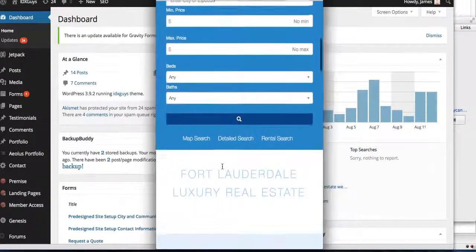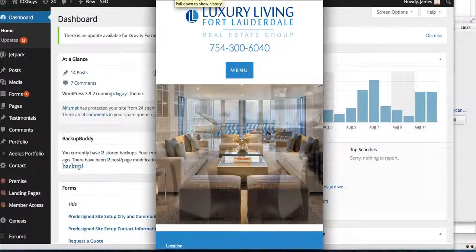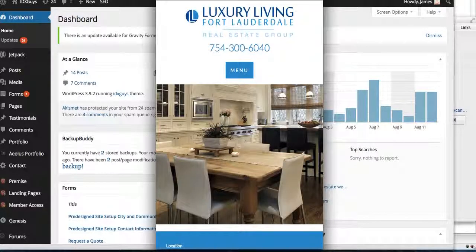So that's luxurylivingfortlauderdale.com. Another website built on Genesis framework, got a bunch of nice IDX tools on it, brought to you by IDX Guys.